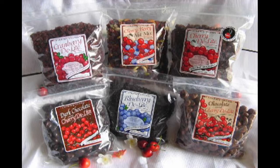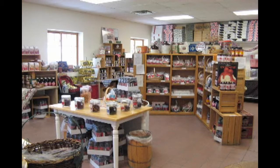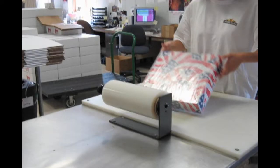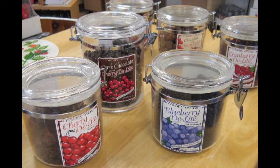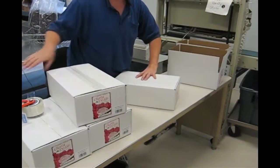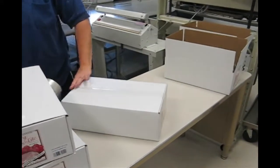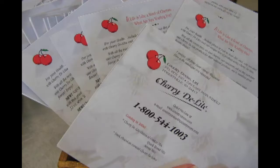Our products are sold in Door County markets and here in the Cherry De-Lite store and throughout selected stores throughout the country. The cherries can be shipped almost anywhere from Country Ovens, and if they're kept in airtight containers, they'll last as long as you like. They are also available in 10-pound units for bulk and institutional sales. It's amazing to know that Country Ovens has processed over 1 million pounds in a year, and all this by hand. Before you leave, be sure to take a retail brochure with you.